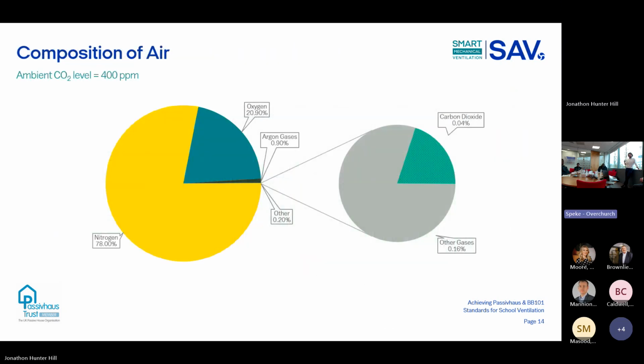And a question could be, why CO2? Why does it have such a negative effect on the brain?